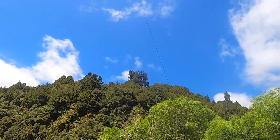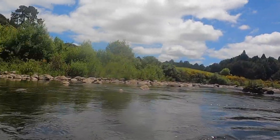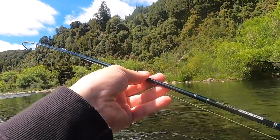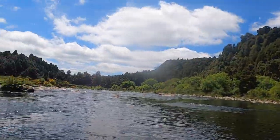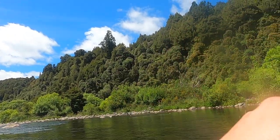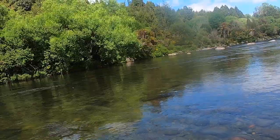Woohoo! He took the nymph. Pretty sure he's a rainbow. Oh no, I think it's a big brown. Big fish, whatever he is. It's quite hard to tell his size from his jumps. I got a good view of his gut, and he looked pretty chunky.